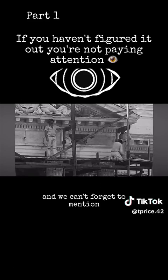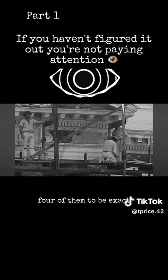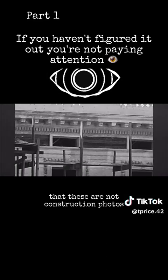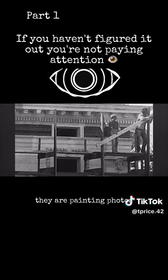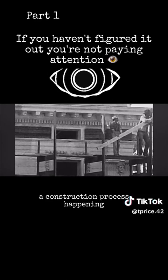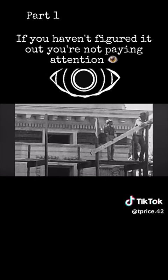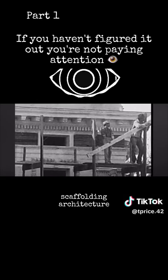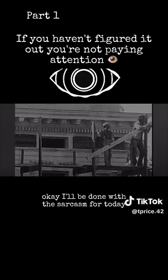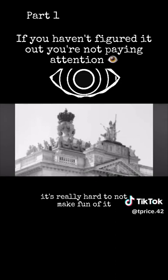And we can't forget to mention that they have painters actually painting this building. 4 of them to be exact. Proving again that these are not construction photos. They are painting photos. And over on the right-hand side of this photo, we can clearly see a construction process happening, putting the scaffolding together with perfection. Just look at that scaffolding architecture. Okay, I'll be done with the sarcasm for today. The mainstream narrative is so ridiculous. It's really hard to not make fun of it at this point.